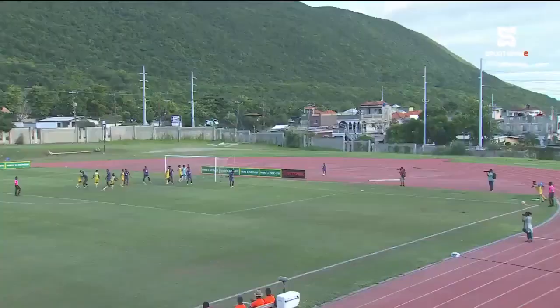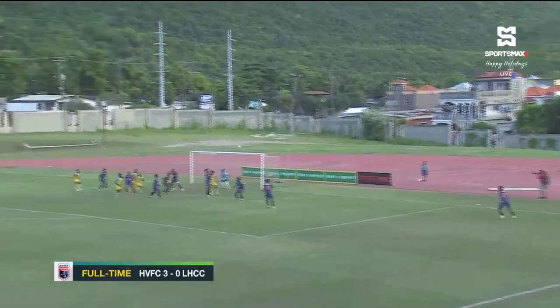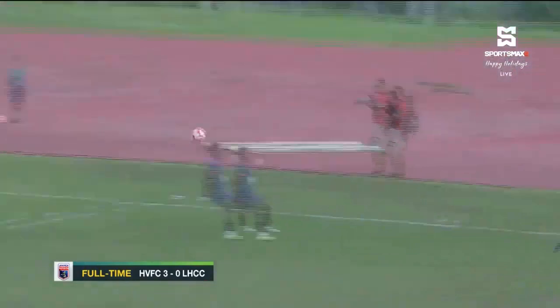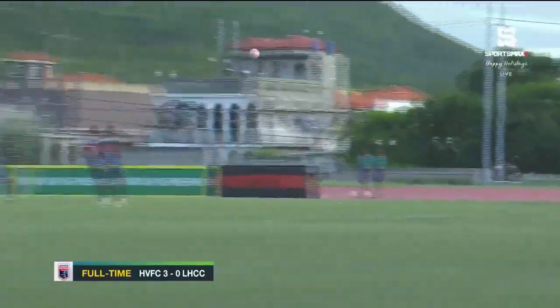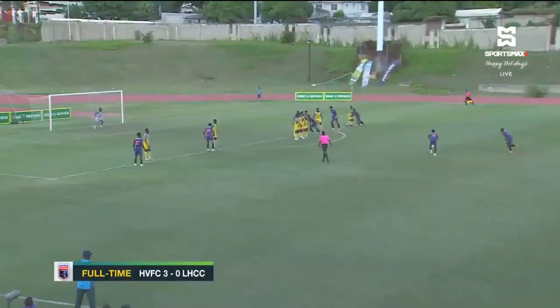Let's take a look at the full-time highlights. And it was precision, pretty on. Priestley to Reed. Not a lot of good defending you can spot there, but Priestley did well to pick out his marker. And Reed, not necessarily known for his heading, got his first goal in the Jamaica Premier League via the route.